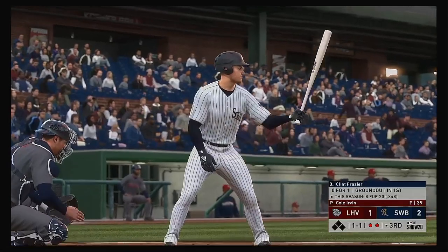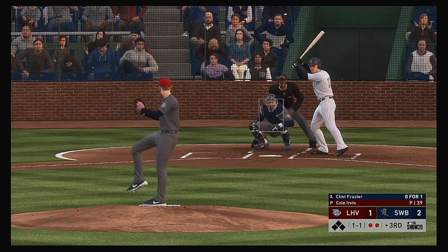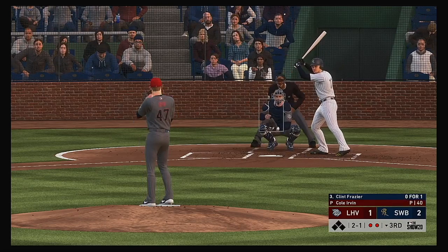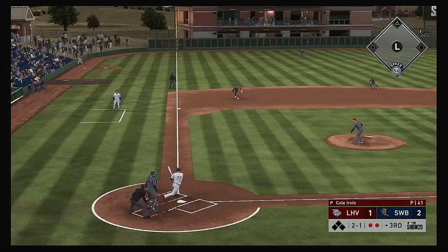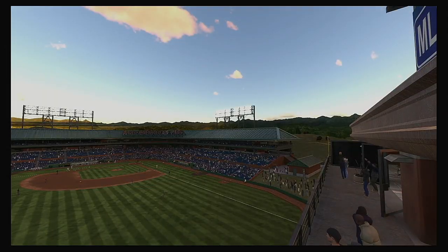Now at the plate, Clint Frazier, 0-for-1 here in the early going. Two out, nobody on. No offer on that one. Two balls and a strike. A bouncer to the left side. Throw in time, and the side is retired.